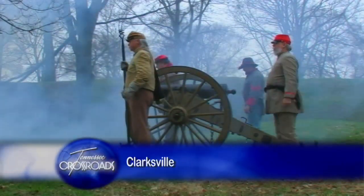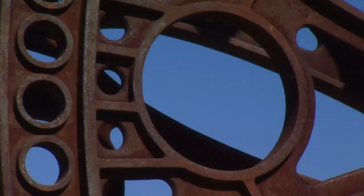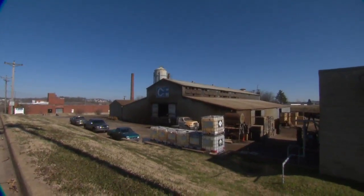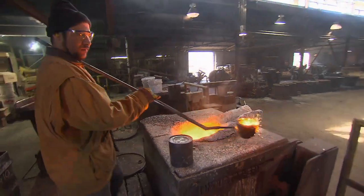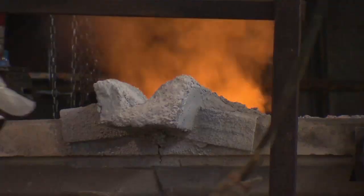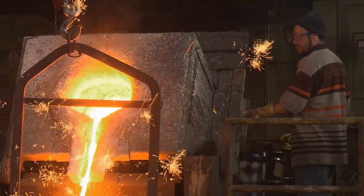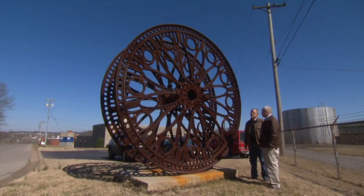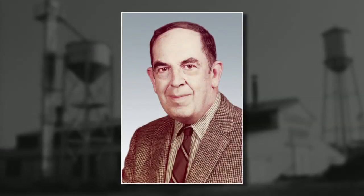Whether it's a replica of a Civil War cannon or just an exquisite modern-day piece of exterior art, these are some of the many unique castings produced at Clarksville Foundry, where its community roots have been deeply forged after more than 165 years in operation. And for the last 100 years or more, the foundry has been owned by one incredibly industrious family. Today, its president is Charles Faust, and he's the third generation of Faust leadership at this Clarksville family business success story.